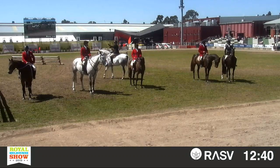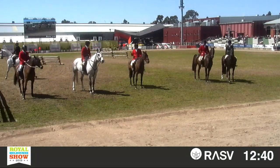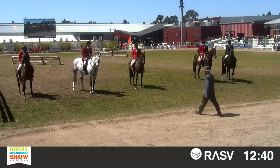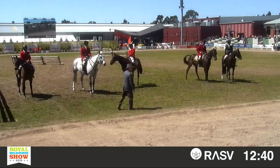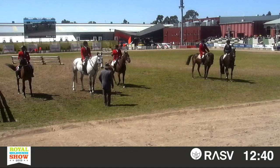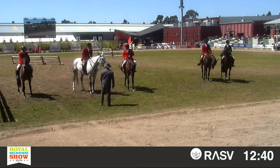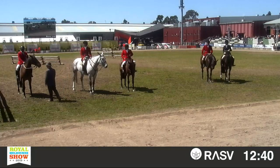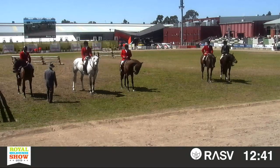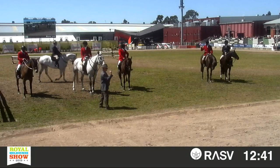Well, our redcoats are allowing our competitors to come out for the next event, which will be the SA Greaves. Again, it's another Memorial Hunters Plate special event. The SA Greaves, class number 387, is the best exhibition of jumping at a hunting pace, to be ridden by only those qualified to ride under the rules of the Hunt Clubs Association.